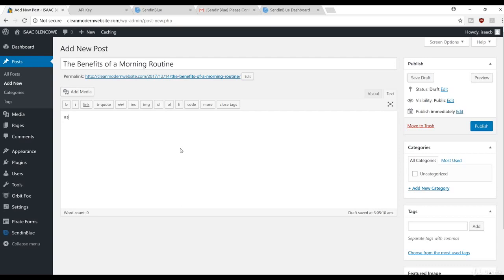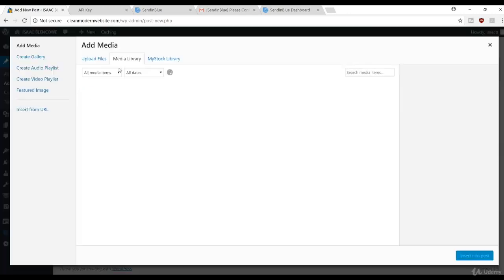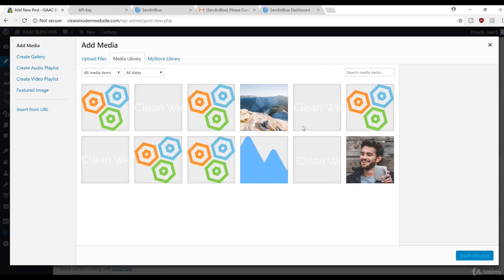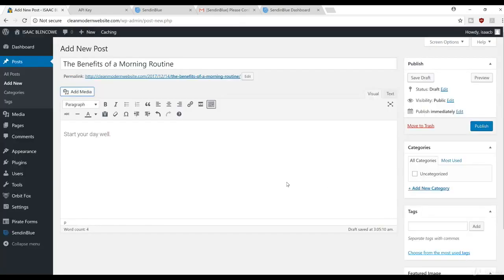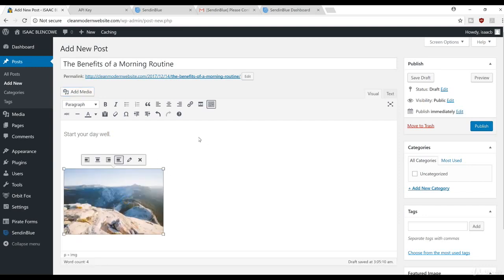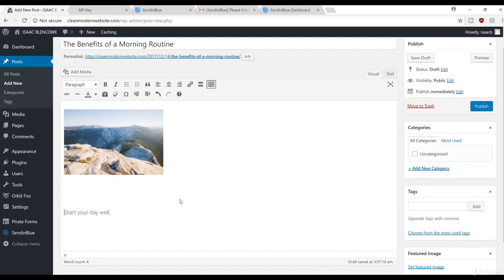So yeah, you can just type in whatever you'd like here. You can add images in. I'll just give you a quick rundown. Just say you wanted to add an image in, and you had yourself an image. Remember, you'd find your own, and you can move it to wherever you like, and we would have our image in there. And yeah, it's easy to use.